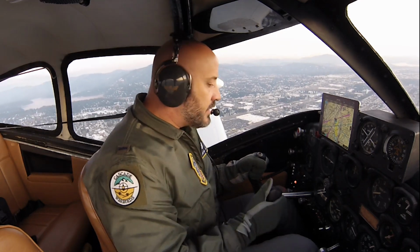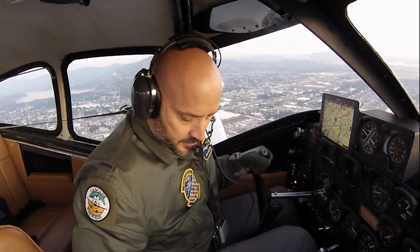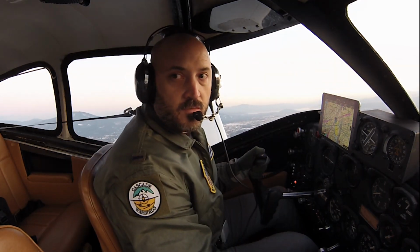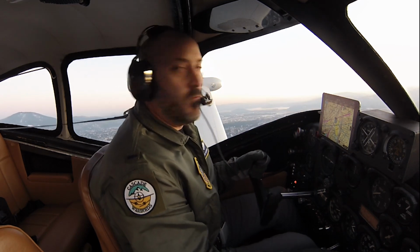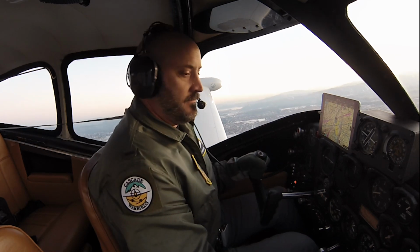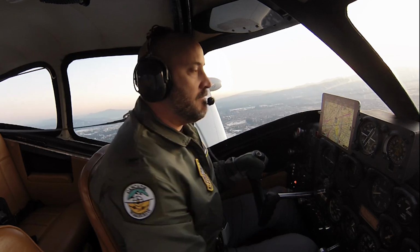We've got 3 green, hydraulic power's on, gears down and locked. Props full in, fuel pumps on. Coeur d'Alene traffic, Navion 48 kilos, turn in right base for runway 2, Coeur d'Alene. Just flew through some weird wobble or whatever that was. That was weird. That was weird. Okay. Woke me up.